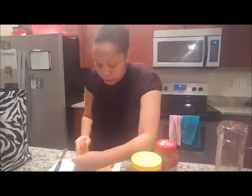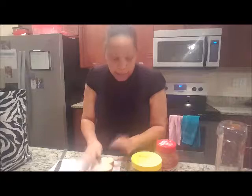So, I like this kind. It's the Welch's Natural Spread, and it's strawberry because I love the strawberry flavor. When I used to get the little frozen peanut butter and jelly sandwiches, I always got the peanut butter. I always got the strawberry.